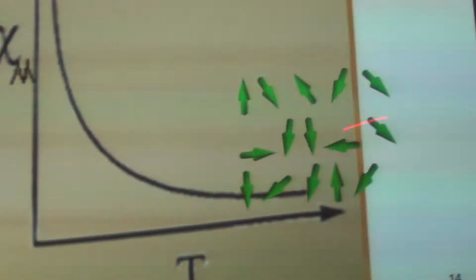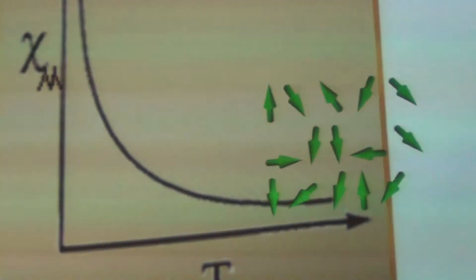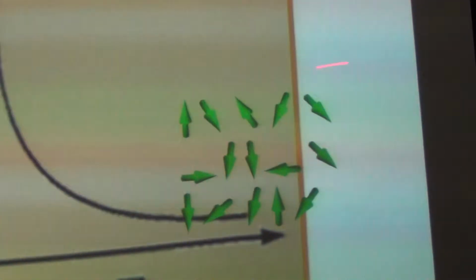Well, if I have a molecule, let's say the individual arrows represent the spin per electron of my individual molecule. At room temperature, I have enough kinetic energy, so all the molecules in a given sample will be randomly oriented. I have enough thermal energy to overcome whatever interactions are there between them. So I have a random orientation of spin, which cancels the overall magnetic moment. So I start with a very small or zero chi value.